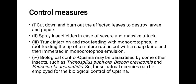Control measure: cut down and burn the affected plants to destroy larvae and pupae. Spray insecticides in case of severe and massive attack. Trunk injection and root feeding with monocrotophos. In root feeding, the tip of a mature root is cut with a sharp knife and then immersed in monocrotophos emulsion.